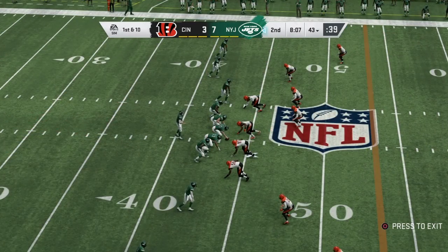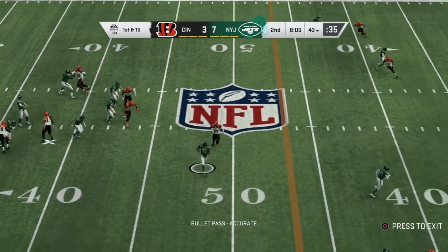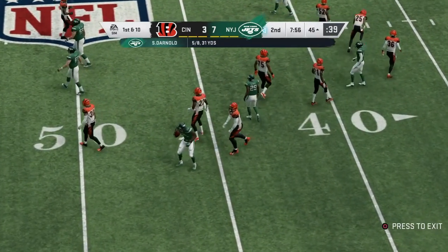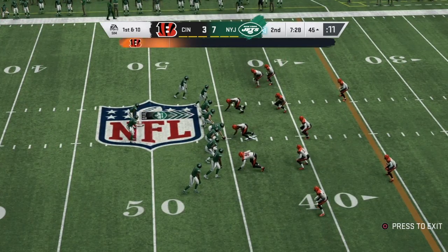After the penalty, a fresh set of downs. It's 1st and 10. Check 26. Out of the shotgun, here's Darnold. Herndon's got it, complete, and he'll be corralled out across midfield down to the 45. It'll go as a gain of 11 and a Jets first down.